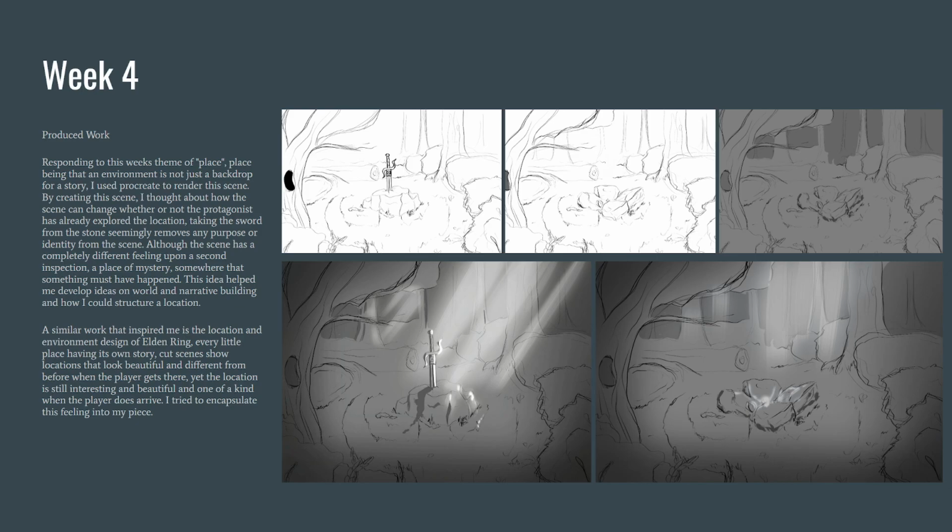Although the scene has a completely different feeling upon a second inspection, a place of mystery, somewhere that something must have happened. This idea helped me to develop ideas on world and narrative building and how I could structure a location within my own creations, such as D&D or something like that I would make myself.